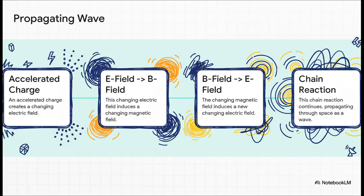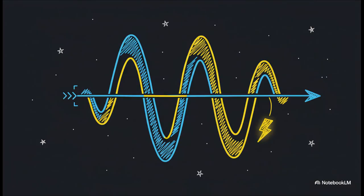But here's the kicker. Other scientists had already figured out that a changing magnetic field creates an electric field. So this new magnetic field creates another electric field a little further out, which then creates another magnetic field, and on and on and on. It's this beautiful, self-sustaining chain reaction that just zooms off through space. And what you get is this wave with some really incredible properties.